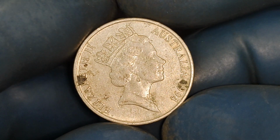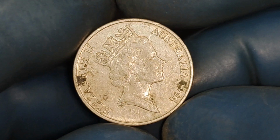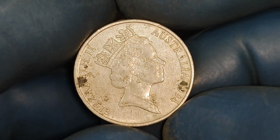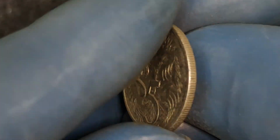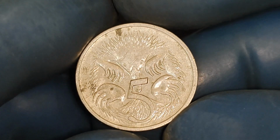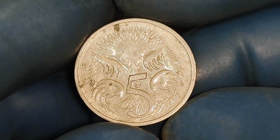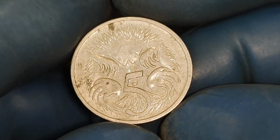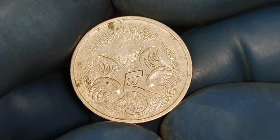For collectors aiming to add this beauty to their collection or find one tucked away in their own change jar, here are a few tips. First, study coins in natural light to identify brown spotting and gauge surface detail. Pay attention to the echidna's quills and the queen's portrait. A clearer design indicates better condition.